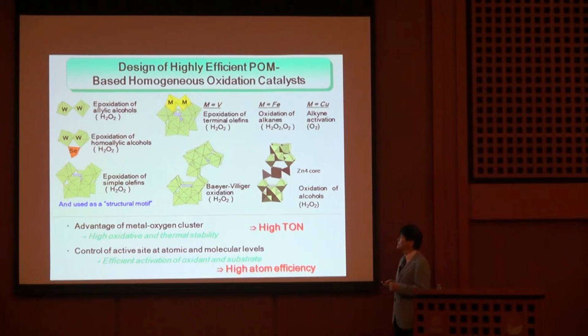In addition, usually we can synthesize this kind of polyoxometalate in water. However, very recently, we succeeded in the synthesis of this kind of polyoxometalate in organic solvent. That means we can more finely tune the catalytically active site in polyoxometalate. These polyoxometalates are oxide anion clusters. Therefore, they show oxidative stability. That means we can achieve high turnover numbers and high atom efficiency.